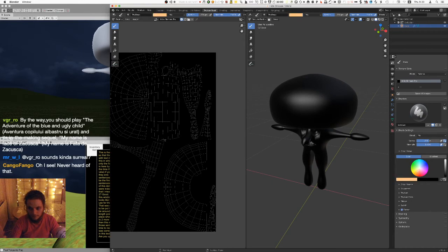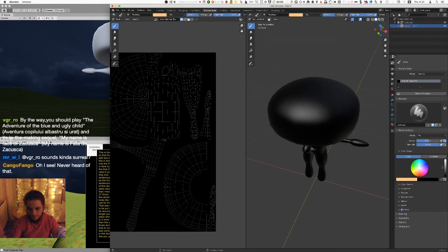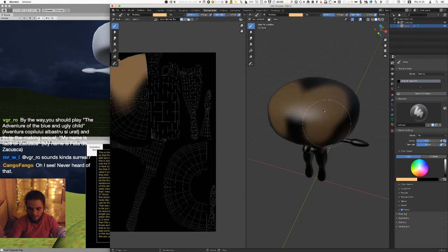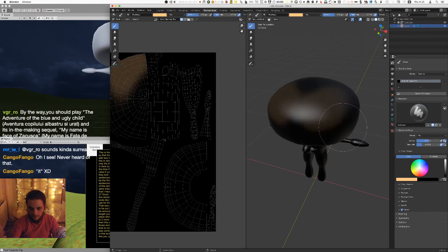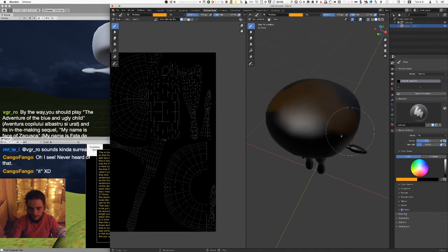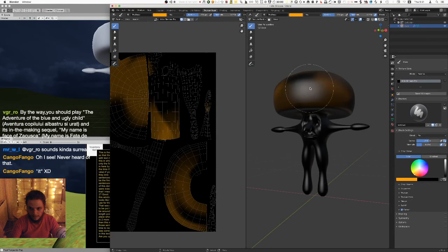Okay, so let's just give him a color. Let's turn the strength down to maybe 0.5. That's too much. Maybe, oops, come on, undo. There we go. 0.25. I think that's probably a good color. And then, yeah, let's just start painting him, I guess.